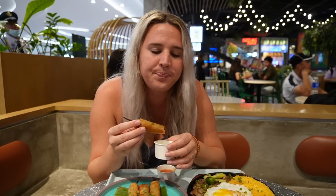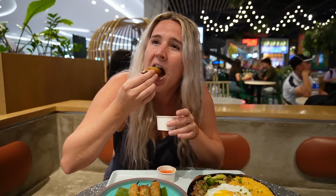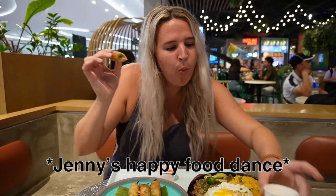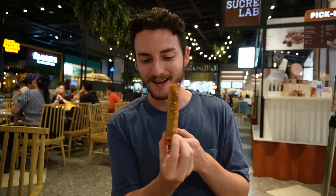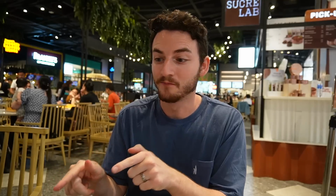I am seriously in food heaven right now. This is so good. Oh, that one was a little bit spicier actually. This is my favorite. Oh my gosh, that is so good. I want to get like 10 of these. The dynamite rolls look good, and I just like that there's a little pepper on the end. It's tuna in there. Uh-oh. That one's my favorite so far, for sure. Yeah, so far that wins, but I'm going to put it down because we have to try the sisig.